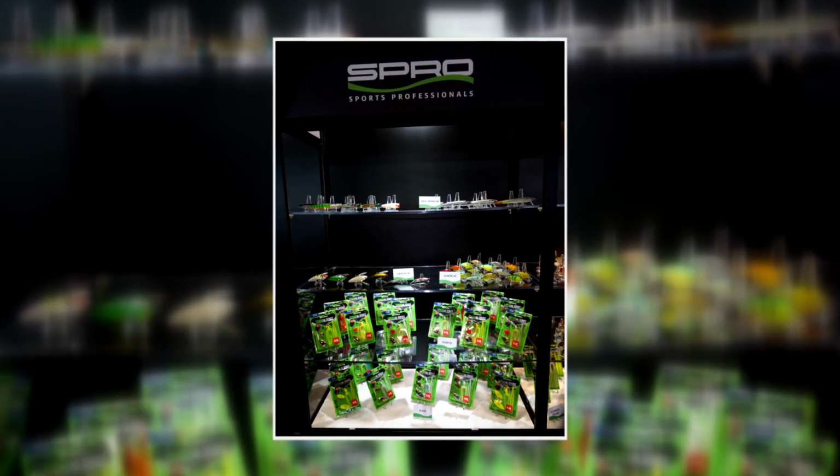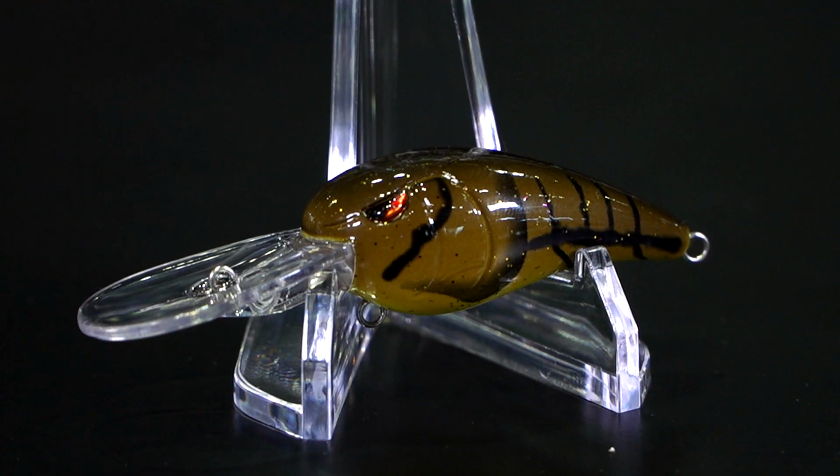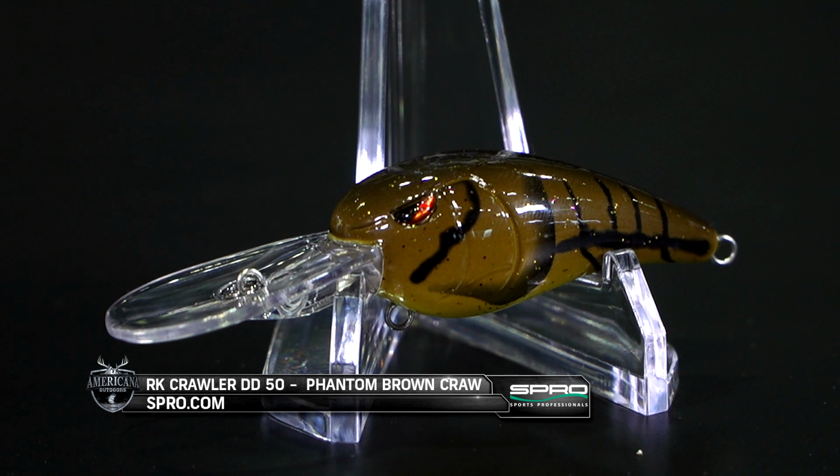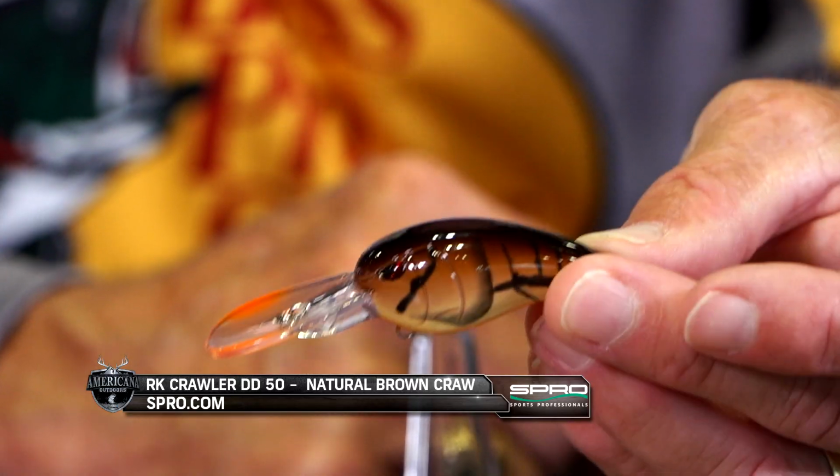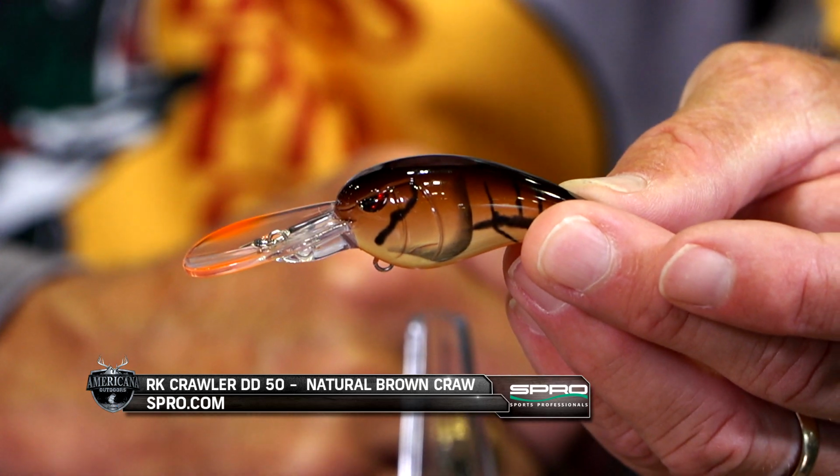Well, now let's head over to the Spro booth with Mike and see how they've revolutionized their tried and true baits that we all know and love. This is a bait that I am super, super excited about. We started with the original RK55, then the 55 MD came along. We figured we needed a smaller profile bait, so we came with the RK50.